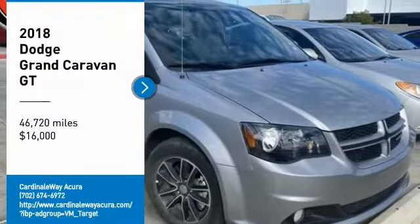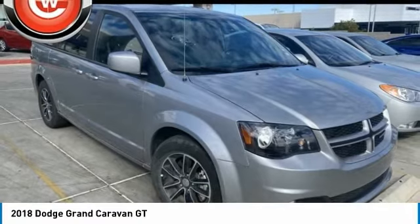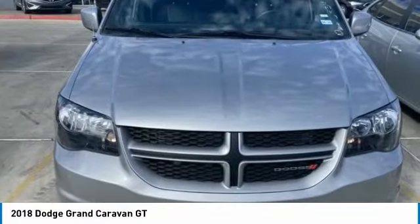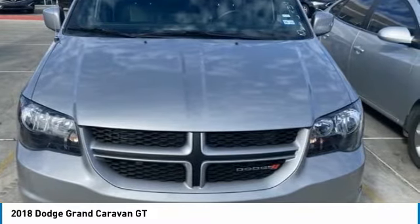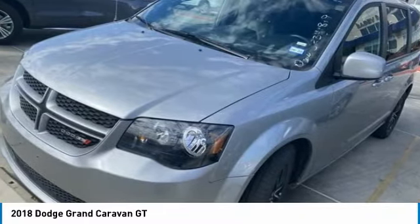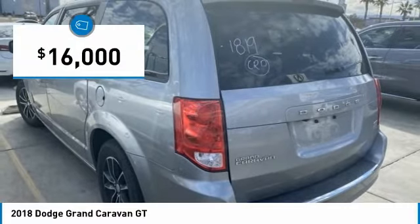Take a ride in the 2018 Grand Caravan. The Dodge Grand Caravan received the government's highest front and side crash rating of 5 stars. Its vast interior is widely praised, with an innovative seating arrangement, versatile cargo storage, and enough entertainment features to keep the kids entertained on road trips, and is priced below $20,000.